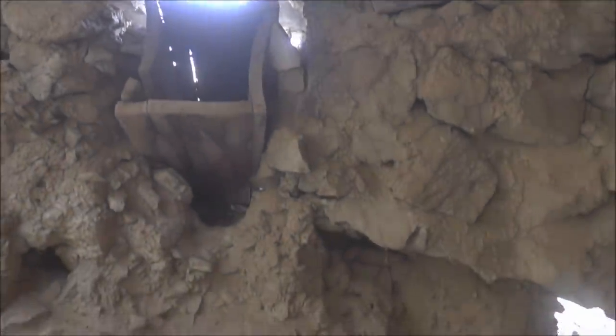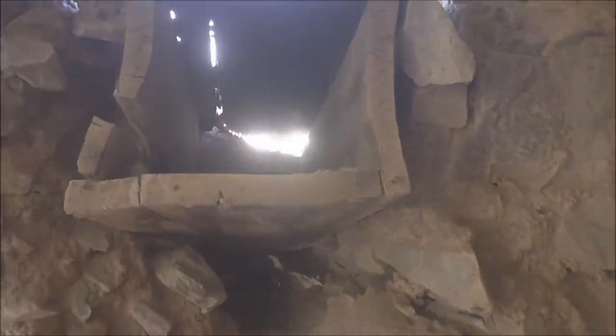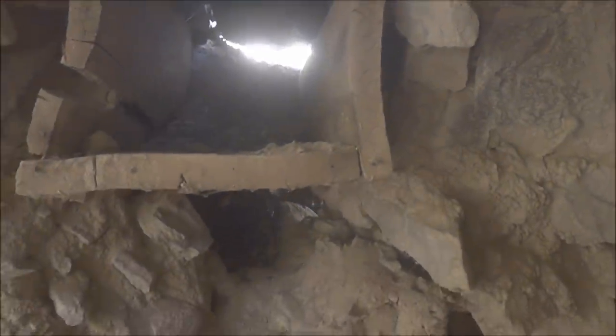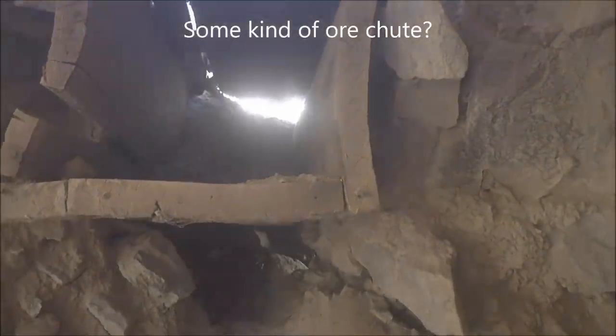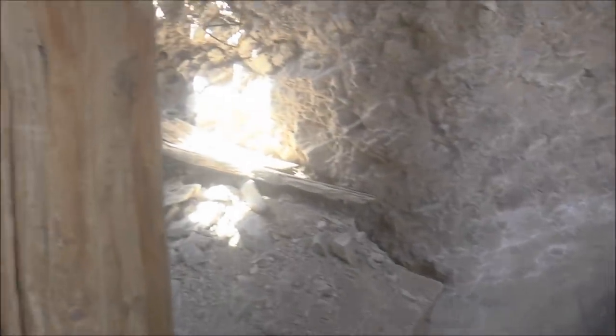So they got a vent pipe in the ceiling there. It must have been maybe a stove here, or a heater, or a kiln. And this is kind of unusual. There's a little square-shaped chute. That's interesting. And a center pole here holding everything up.